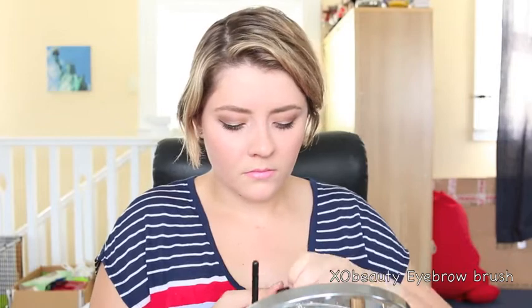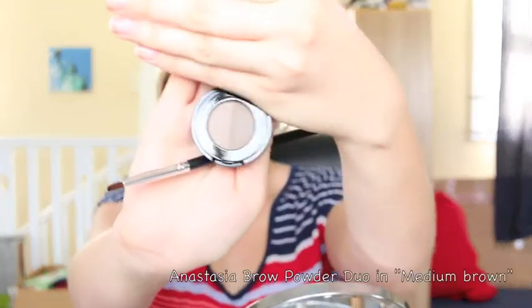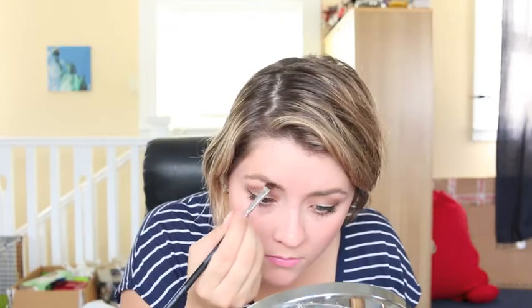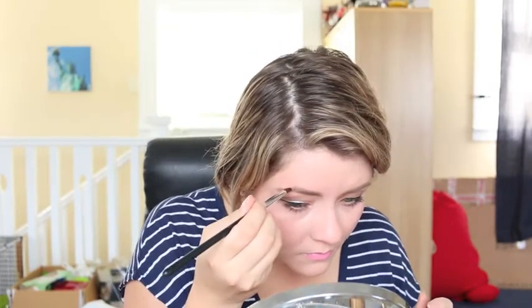So that's what I'm doing now with my XObeauty Eyebrow brush and my Anastasia Brow Powder Duo in medium brown. I just kind of mix the colours together using most of the dark brown colour, and I just pat it mostly around the outside of my brows just to cover that muddy colour in. Don't forget to brush through your brows with a spoolie. This brow brush does have a spoolie on the end, which is really nice.